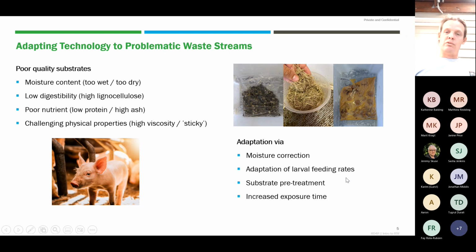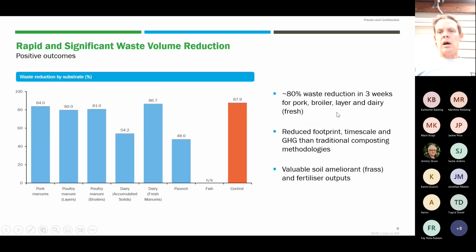We looked at several substrate pre-treatments, which included enzymatic, biological and physical. And we increase the exposure time because of the low nutrient quality. It takes the larvae a little bit longer to get through it than what we're used to on the higher value horticulture and food waste streams. But after several iterations, we did get the waste volume reduction in line with what we experience on those cleaner substrates that I spoke about.